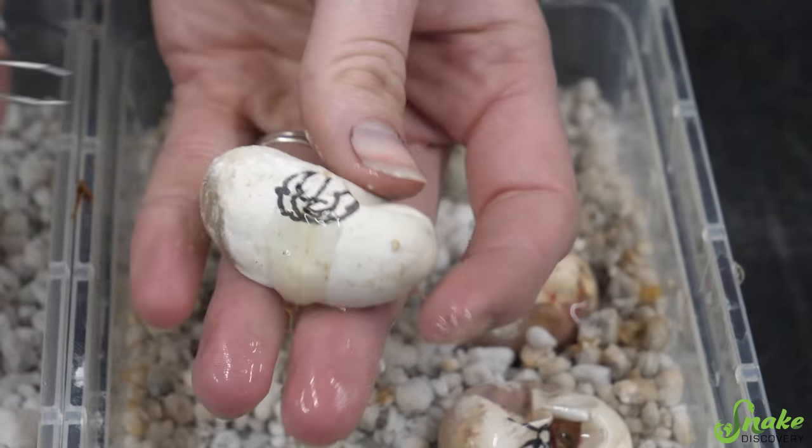Actually, we don't need to keep any of the normal colored ones, right? Those are really pretty. If anything, maybe the striped one. Is it a male or a female? It's a female. Okay, keep pile. Het lavender. I guess he's saying he wants to go. Okay, you can go to somebody else.